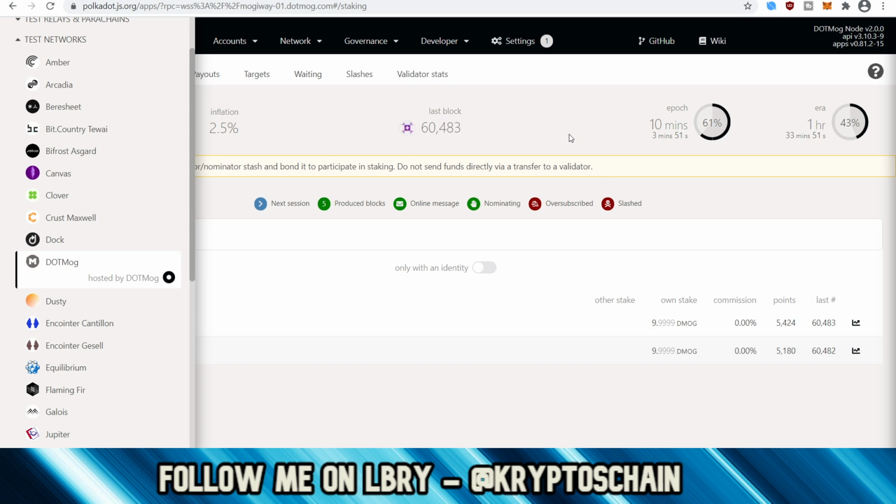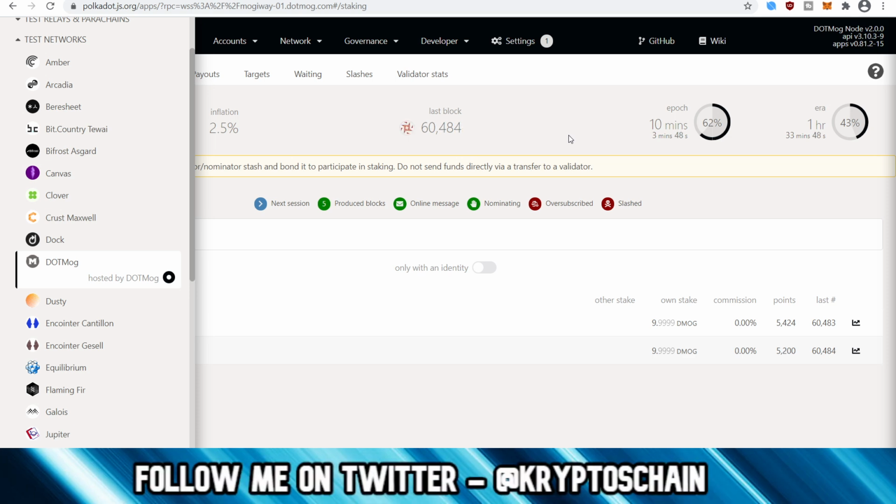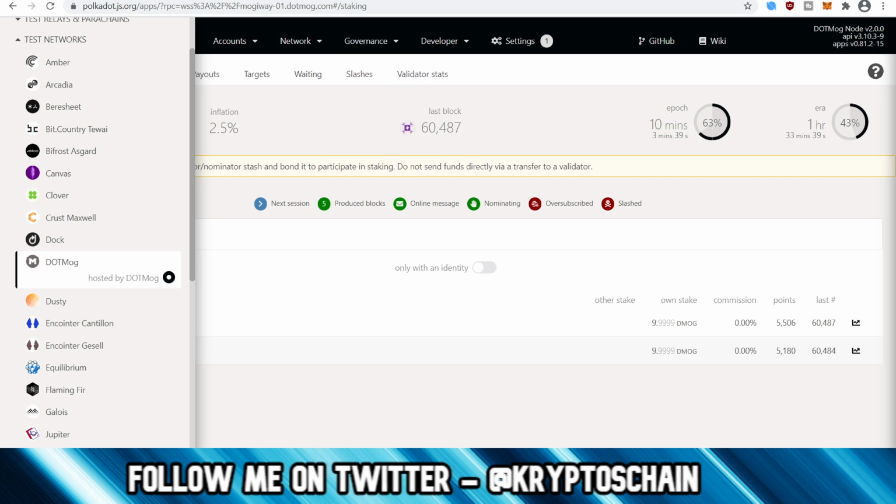So of course it will show you your wallet. You'll have a public address, but that address is on testnet. So again, please don't send the MOG from the exchange over to this wallet because it's not going to work. You need to download the desktop wallet, which we're going to look at in a moment.